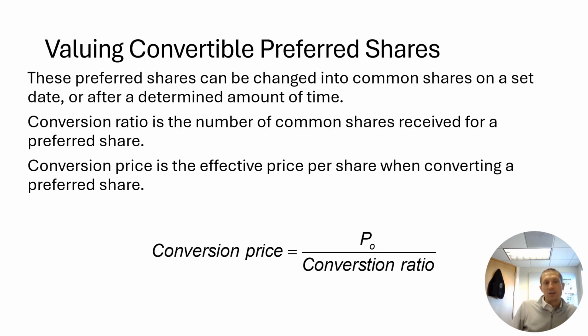Now let's look at the second type of preferred shares. These are convertible preferred shares, meaning they can be converted into common shares at a set date or after a very specific period of time. Let's say after 5 years, they can be converted to a number of shares of common stock. The conversion ratio is the number of common shares that I receive for one preferred share, right? And because of arbitrage, the conversion price needs to equal the conversion ratio.